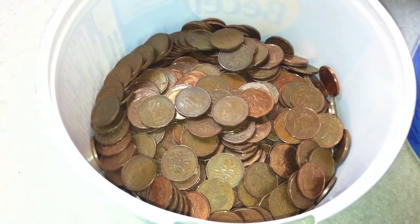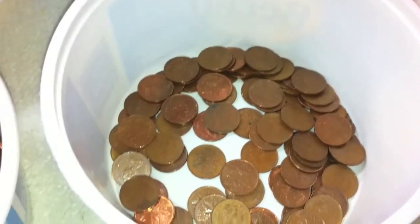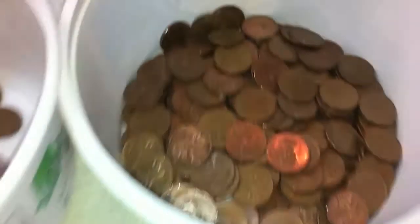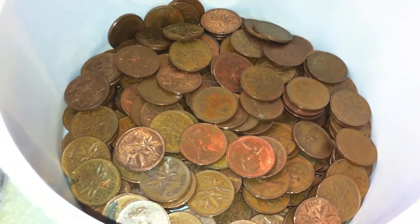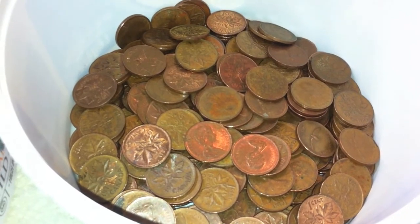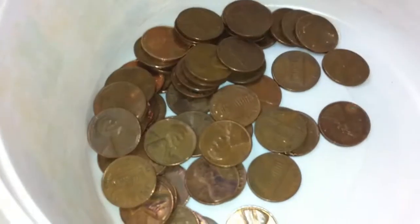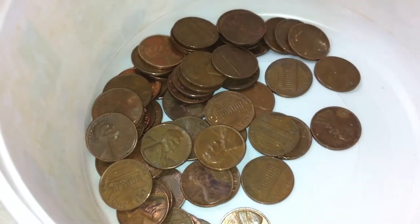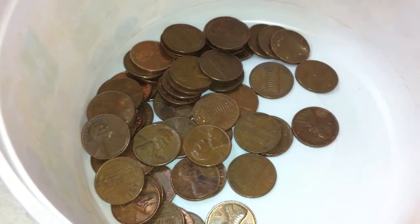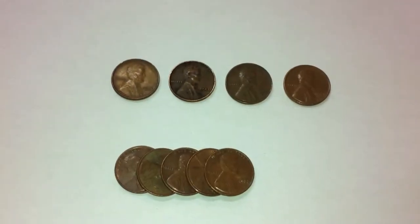Here are the 1982 to 1996. We had 452. We had 90 of these 1980 and 1981 Canadian pennies. Next, we have our 1953 to 1979. There was 229 of those. And lastly, our pre-1982 American cents, we had 61 copper in total. So not too bad. And it was pretty much the same thing for our older coins.